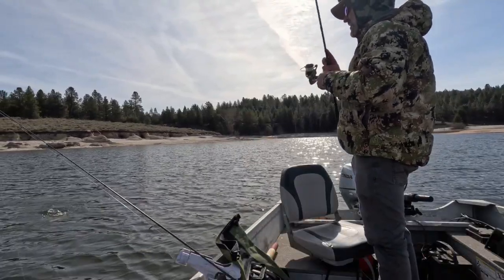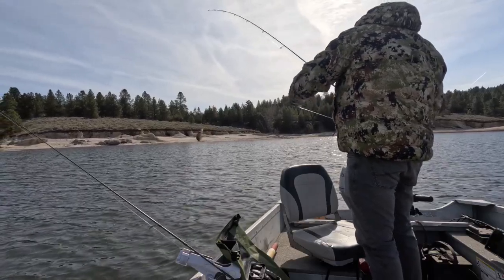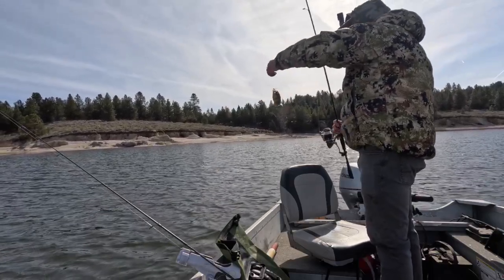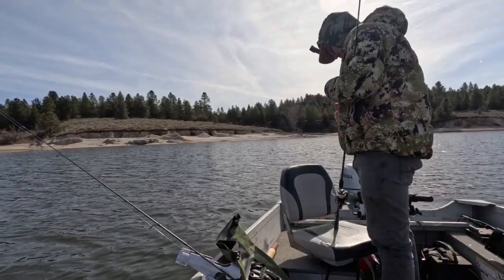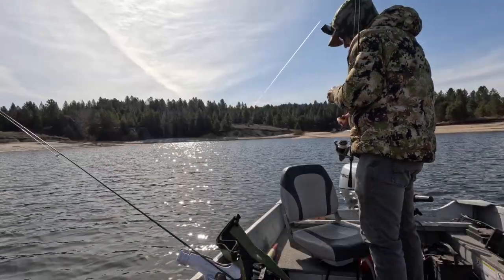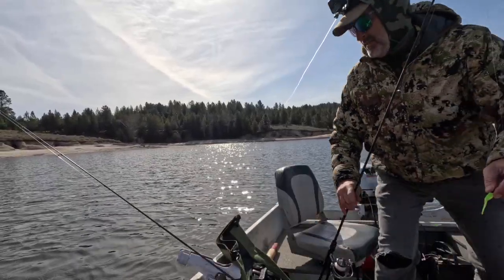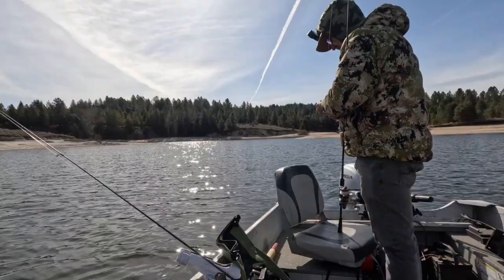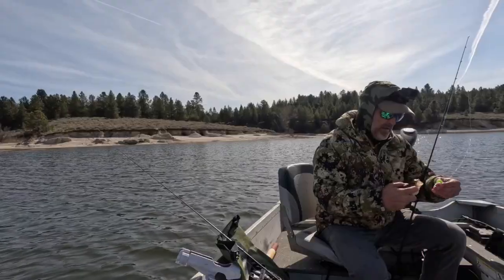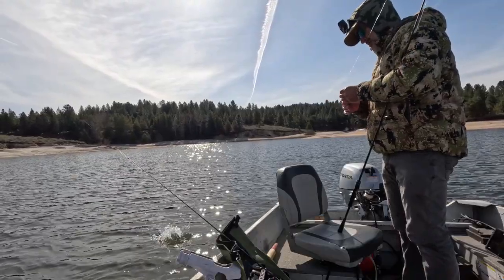I mean, they're just so dang tasty. I know you can fillet these guys, but I'm not interested in this small of fish. Pennies. No, they're getting smaller.